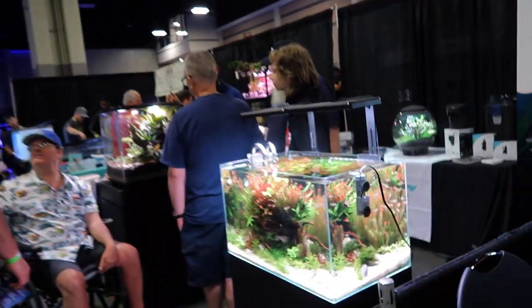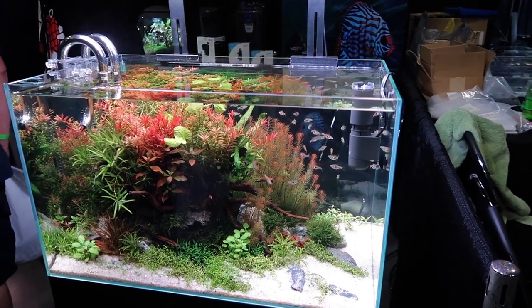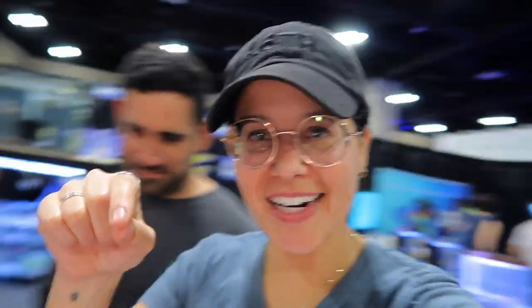I think we're in the freshwater side. Oh, this tank is sick. Really nice. Yeah, really nice. We are definitely in the freshwater plant area right now. There's a bunch of cool looking tanks around here, and then check out what is right here.